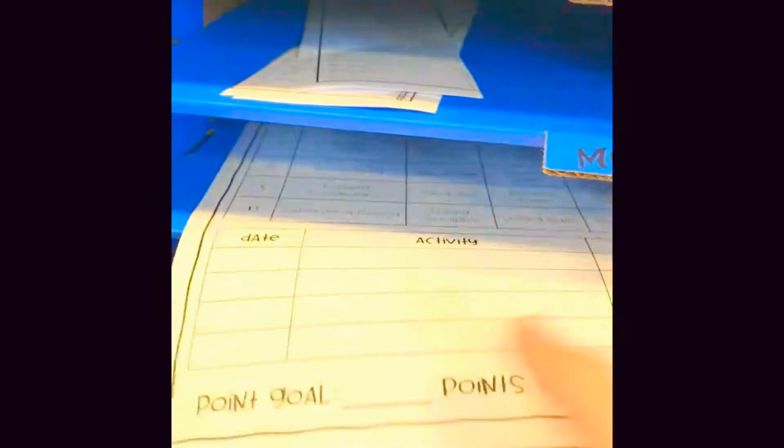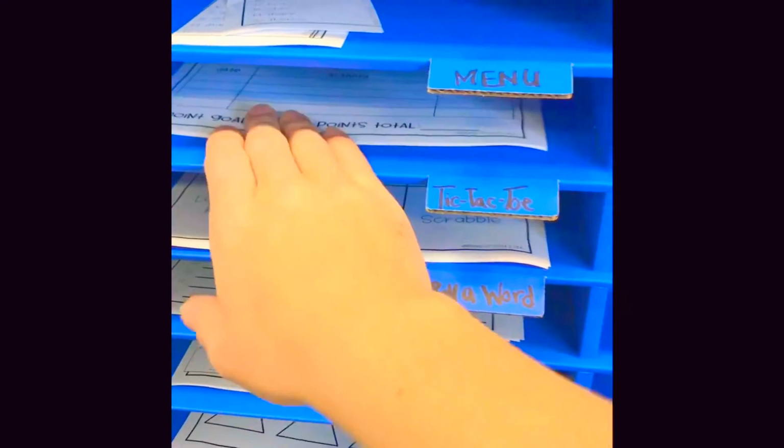Right here I have a menu, and this is editable also. So here are some activities. I told them that they have a 30-point goal this week, and so I'll be getting their classwork grades based on that for word study. And then they could either choose that, or they could choose tic-tac-toe boards, which I have several different options. These are also editable, so you can choose any combination that you would like.